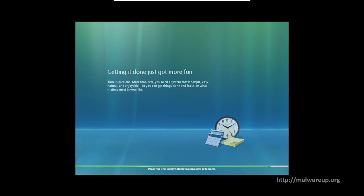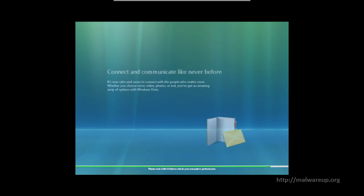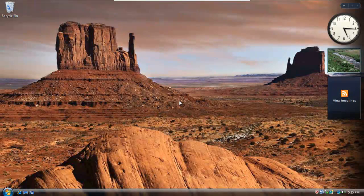And let's go ahead and have a look at Windows Vista while we still can. Alright, so here is the Vista desktop. As you can see, it looks pretty new.